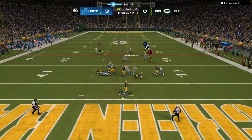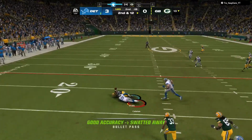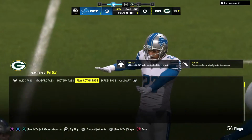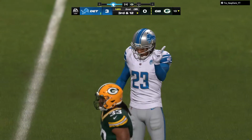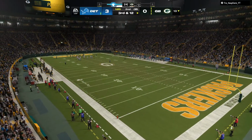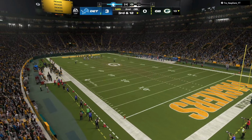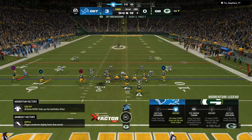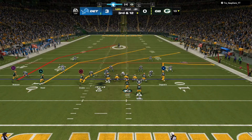Love now on second down. And his throw is incomplete. This is a half where not just the coverage, but the entire defense is setting the tone in this game. An incomplete pass on that last play, and that means they'll need to come up with something here on third down.